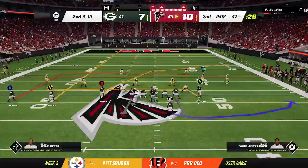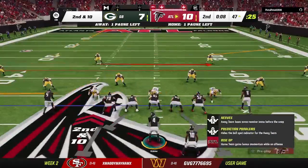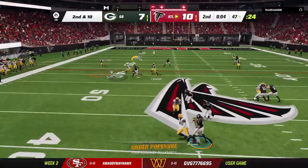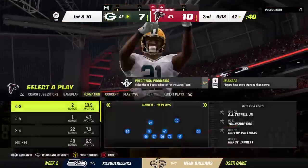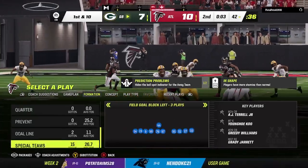Ready. So now 2nd and 10 after the incompletion on 1st down. Ready. From the shotgun, he'll look to throw. Dancing to his left, into a double team, and it's intercepted. Picked off by Eric Stokes. And the Packers are going to take possession as they've got it at the 42-yard line.